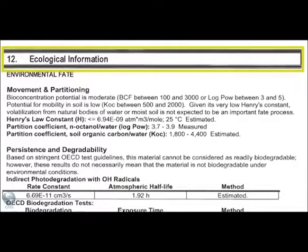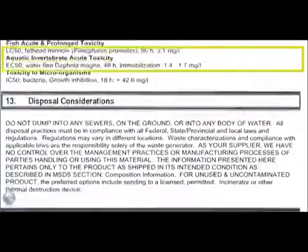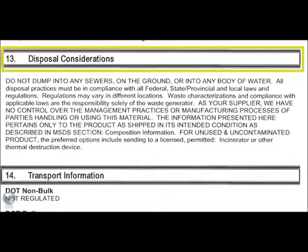Section 12, Ecological Information, provides information to evaluate the environmental impact of the chemical if it were released to the environment. Section 13, Disposal Consideration, provides guidance on proper disposal practices, recycling or reclamation of the chemical or its container, and safe handling practices.